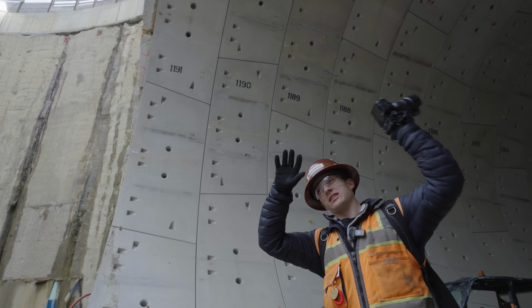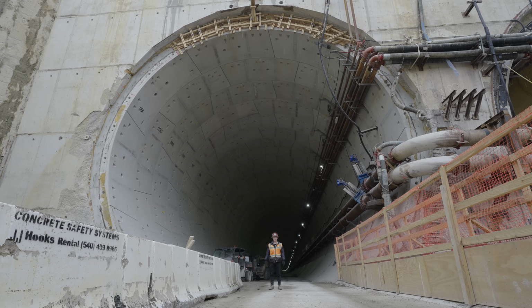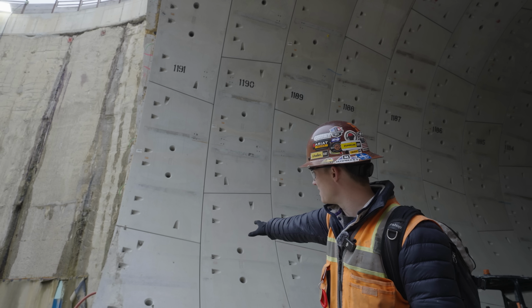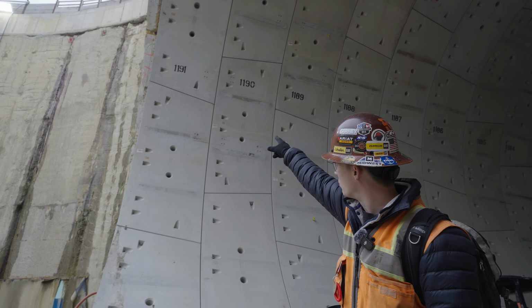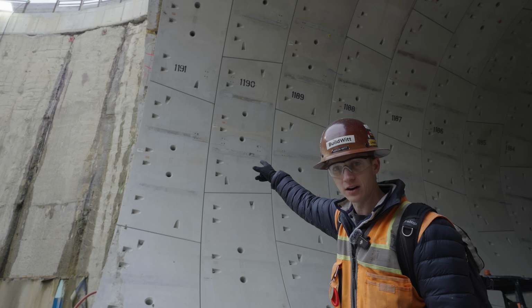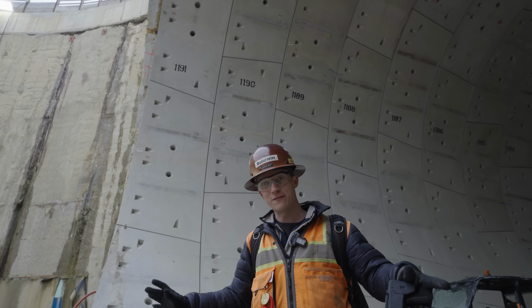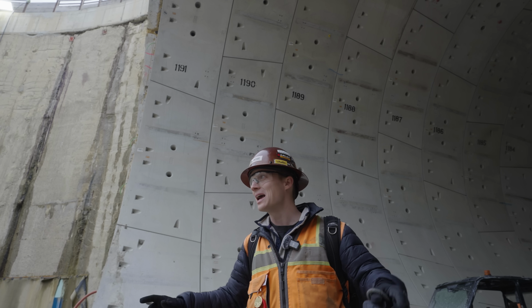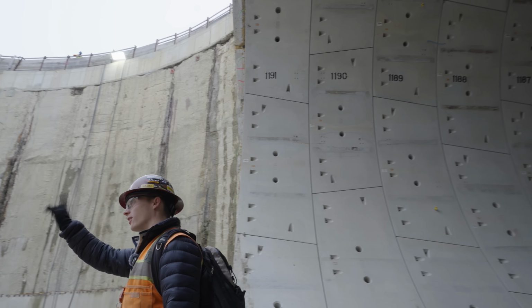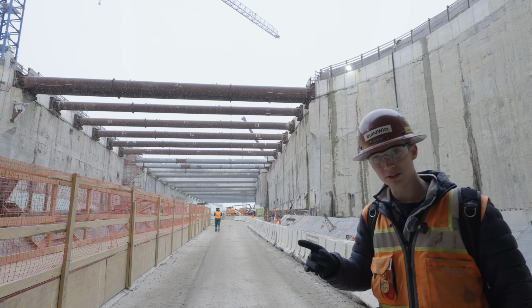Everybody's cheering, it's chewing through the concrete. That happened right where I am standing. And then this is the final ring in this tunnel here, ring 1191, so almost 1,200 concrete rings from one end to the other. This is the very first tunnel she dug. And then over here is where they then disassembled.